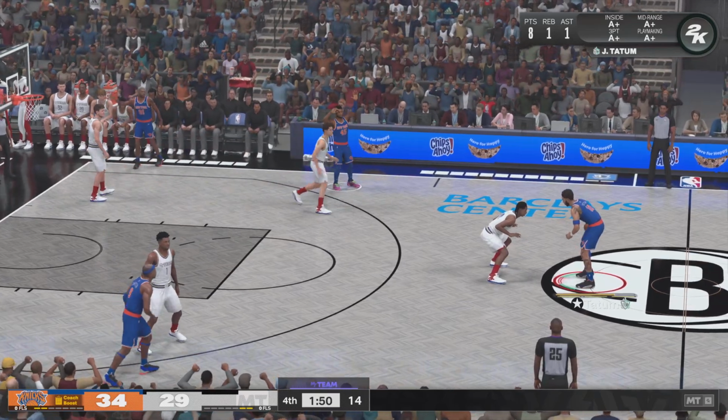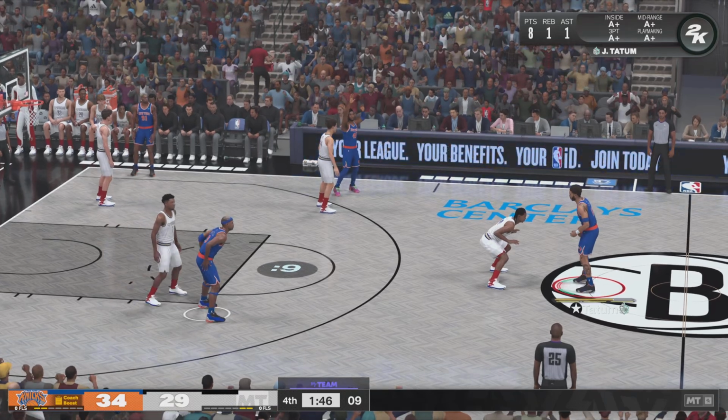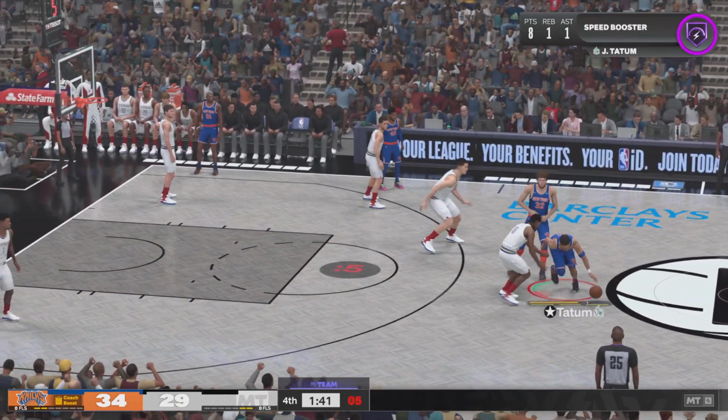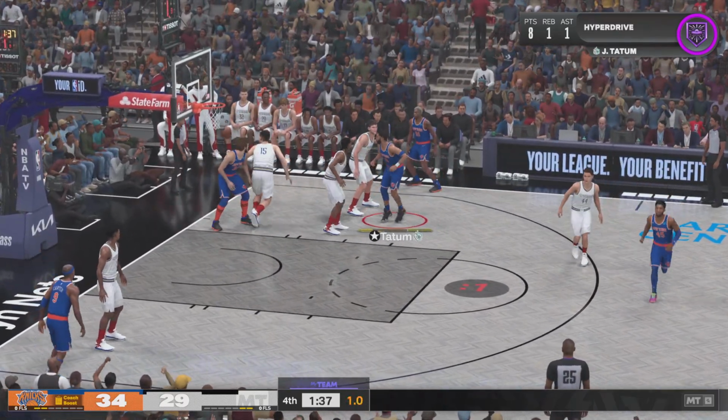Williams against Tatum. 1:46 left in the final quarter. Pass to Walton.